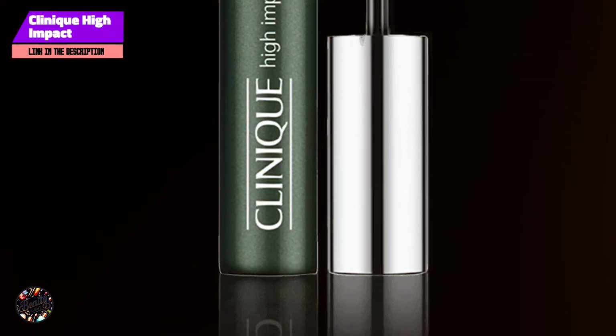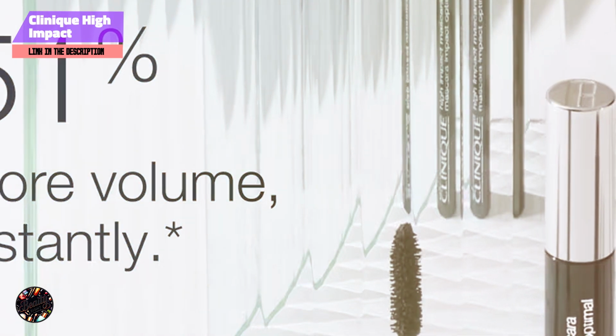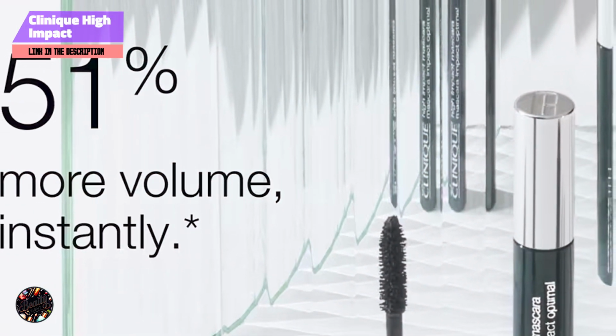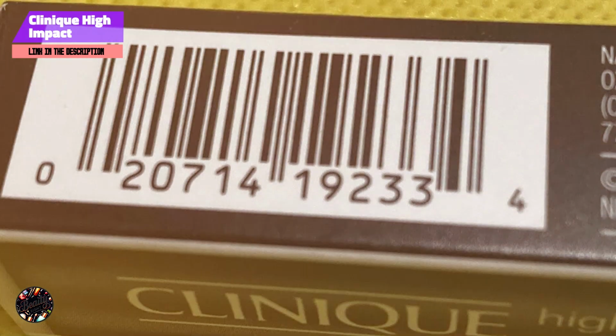Benefits and usage: perfect for achieving high-impact lashes, this mascara offers impressive volume and definition with each coat. Apply by starting at the base of your lashes and sweeping the brush upward for a bold, defined look. It's suitable for both daily wear and special occasions.